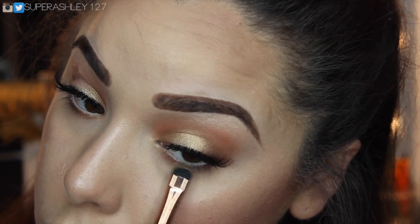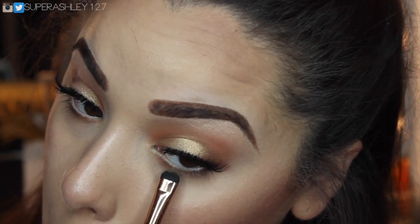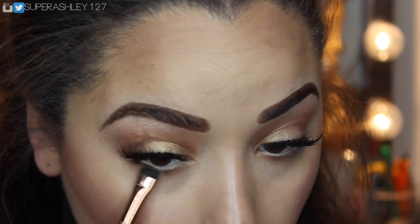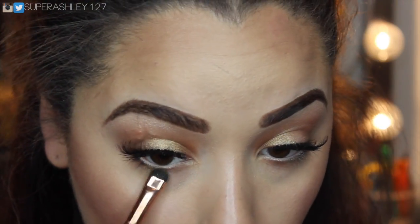And then I just decided to take a little bit of that Oasis color and pop it on the center of the lower lash line. You don't have to do this, it's completely optional, but I just wanted a little pop of some light under there, so I went ahead and applied that just to the center of the lower lash line.